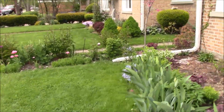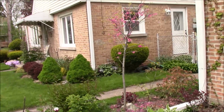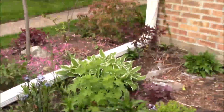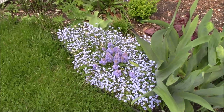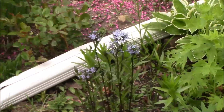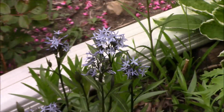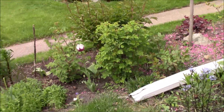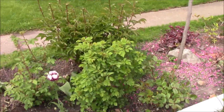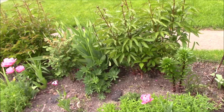That redbud tree just started losing all its flowers, so if I had filmed yesterday, you would have got a better shot of it. But look at these forget-me-nots. Beautiful. And here's Amsonia. It's a beautiful perennial. I'm glad that survived. And then I'll just show you what's in here. So the roses look really healthy. The tulips and the peonies all have buds on them.